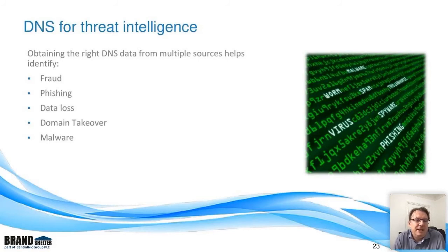Typical types of attack identify things like online fraud, phishing, data loss, things like domain takeover, where you're actually hijacking a domain and you're pointing it somewhere else, and delivery of malware. This is in addition to the most common form of attack, which is distributed denial of service, whose aim is purely to flood your network and stop other people reaching the websites that they're trying to get to.